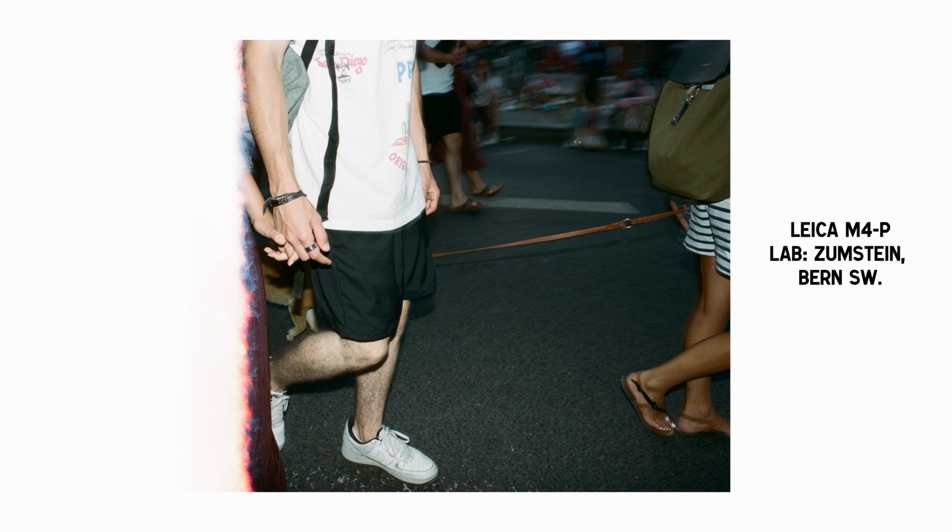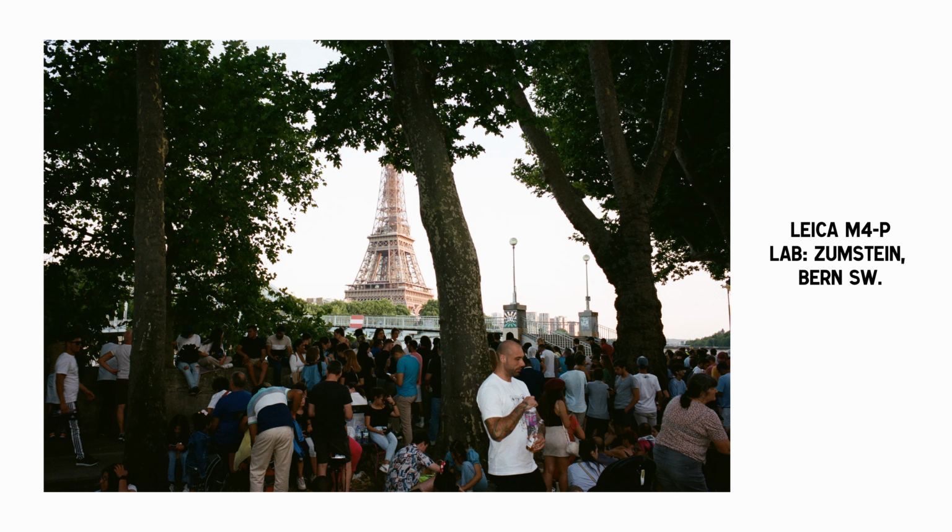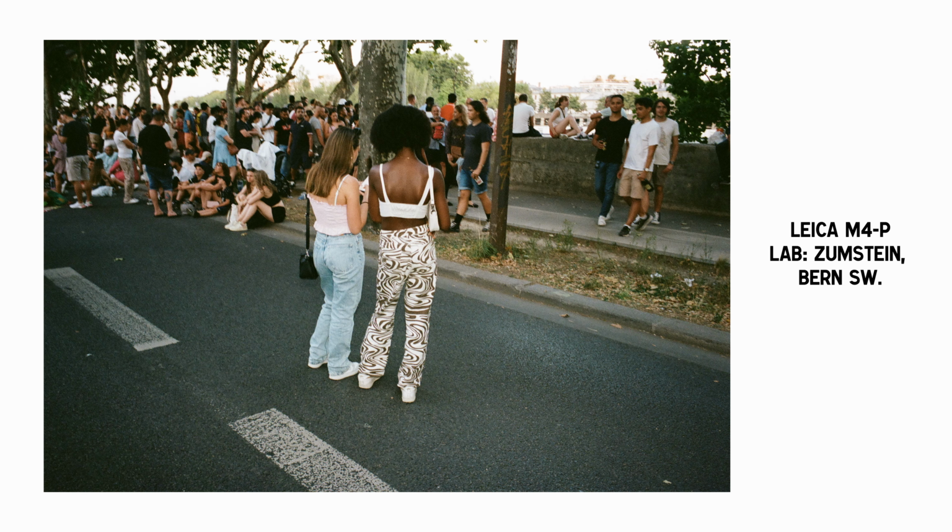For this part of the evening, it was getting a bit darker, so I got my flash on the M4 as we went. And some of these I'm actually pretty happy with. I don't often shoot with flash on my M4, except maybe one time in Sydney. So it was a fun experience, and I'm pretty happy with these results.